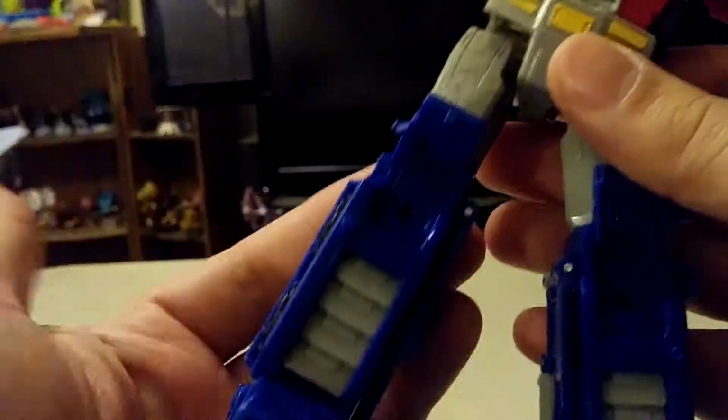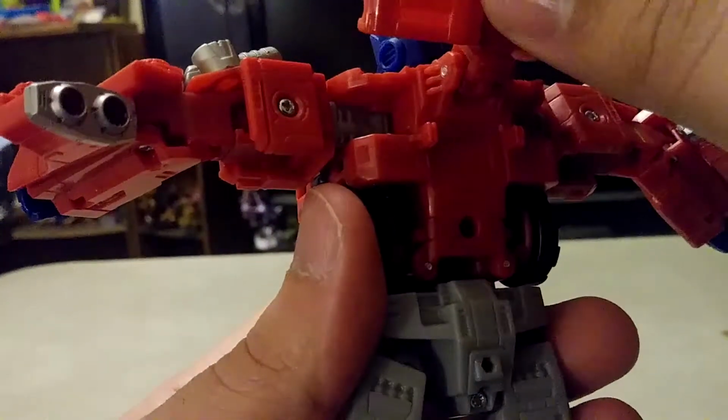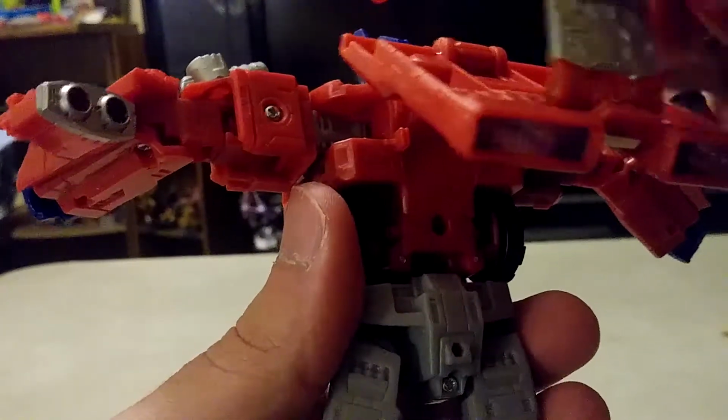And I forgot about these earlier. This was a pain in the butt. So these are his knees. They're a flap for some reason. Let's put those down. Put that down. And there you go. Then finally, this thing. Once you got the arms out of the way, because the arms are in the way back here, this thing just comes right down.